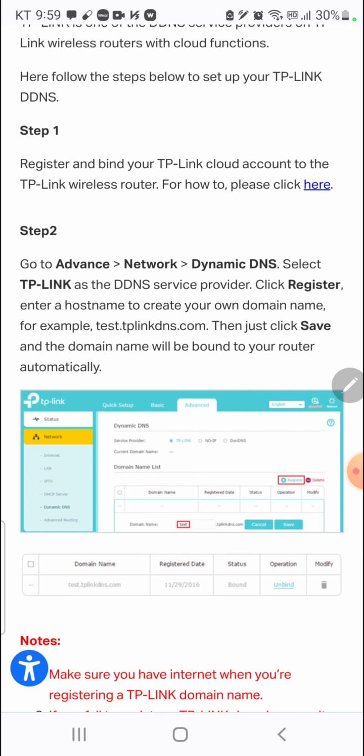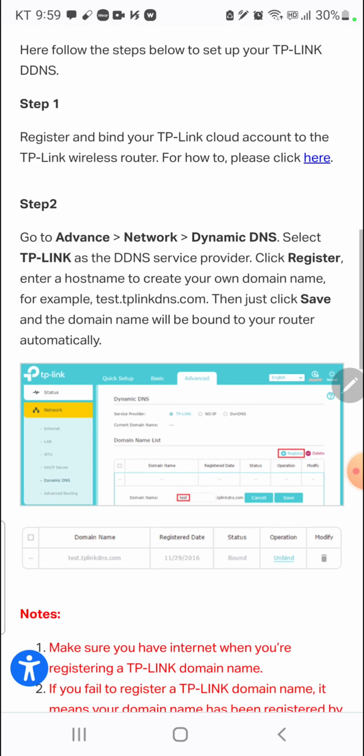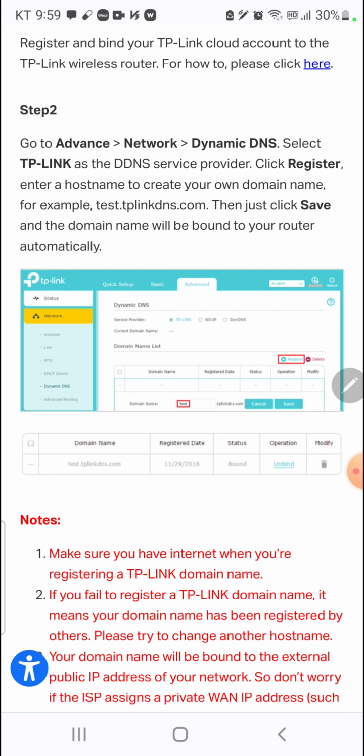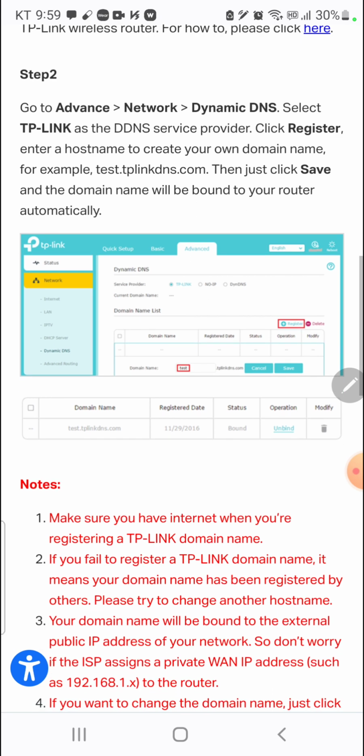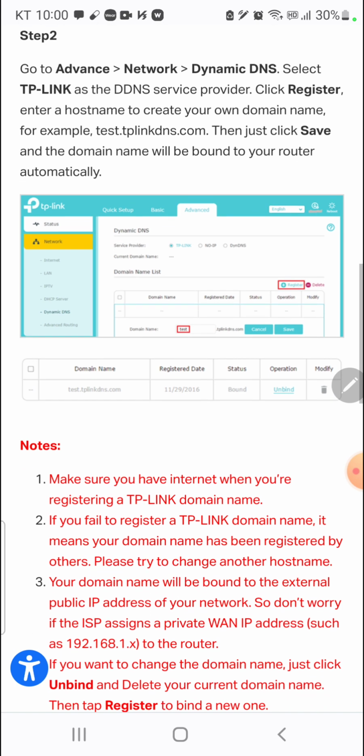Step 1. Register and bind your TP-Link cloud account to the TP-Link wireless router. For how to, please click here. Step 2. Go to Advanced, Network, Dynamic DNS. Select TP-Link as the DDNS service provider. Click Register. Enter a host name to create your own domain name. For example, test.tplinkdns.com. Then just click Save, and the domain name will be bound to your router automatically.